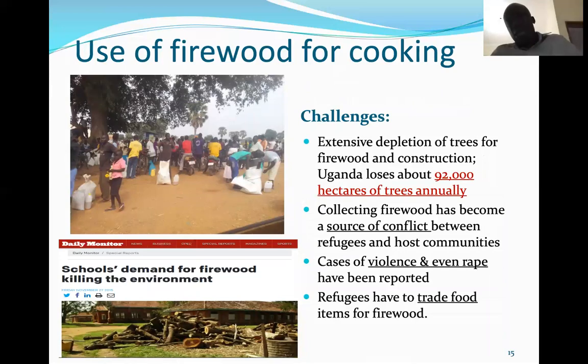Now, we have talked about the challenges, but the local newspapers have also been highlighting the challenges faced not only by refugees, but also by the citizens. At the bottom here is a local newspaper saying schools' demand for firewood is killing the environment. And that's the reality. Schools need several tons of firewood to sustain them in a school semester, because they have to cook three meals, and most times they cook beans.